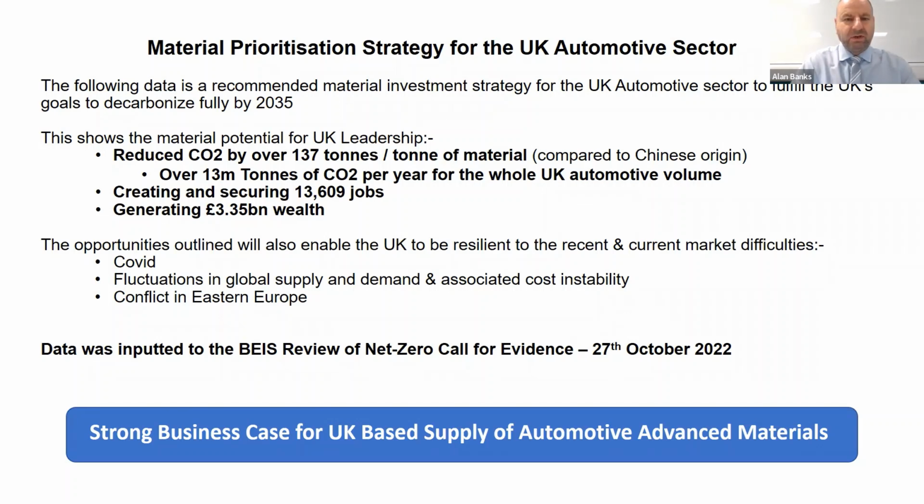And it quickly became clear that you couldn't really do a lightweighting strategy unless we addressed the advanced material strategy. And the government just don't have an advanced material strategy in the UK. So we felt it was important that, from an automotive perspective anyway, us as OEMs and tier 1s and material suppliers and academics that were in our group stayed together to actually write that strategy itself. And this is the summary of that.